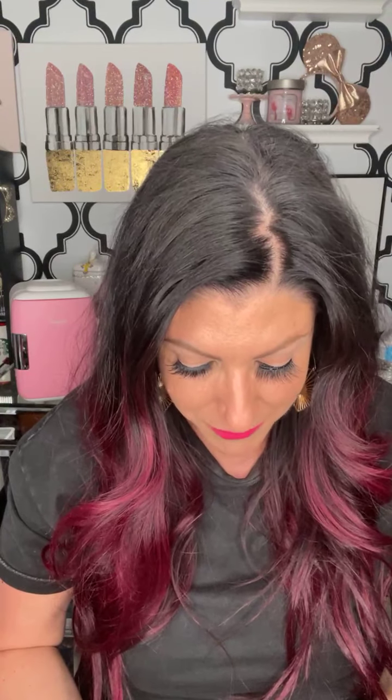Should we try on these Boss Babe ones? They are flipping gorgeous. Okay, same thing. I'm going to take off the anchors.